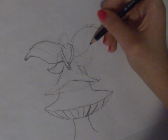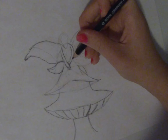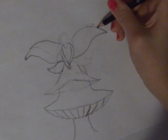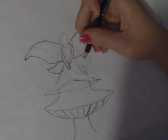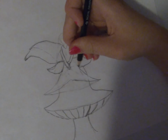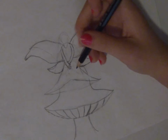As you can see, I didn't really know what to do with the hands, so I just kind of tried. They're okay, but as long as you don't look at them too closely, it's fine. Around here is when I changed the wing around a bit. The wings aren't exactly symmetrical, but they're okay. They look good. They're my favorite part.